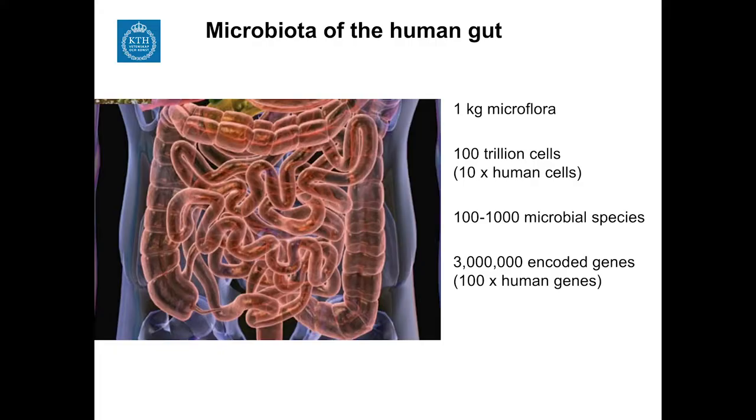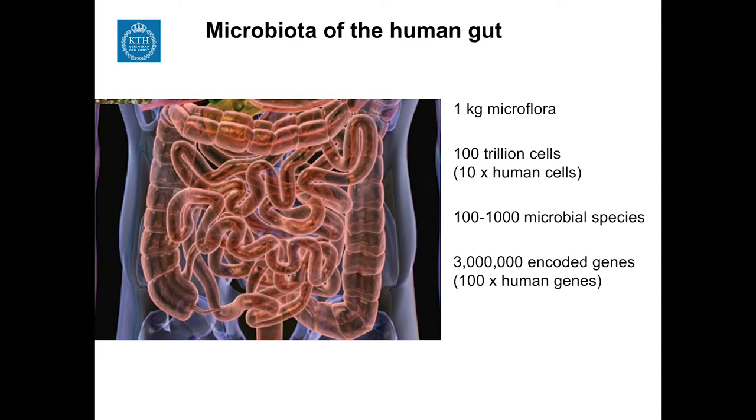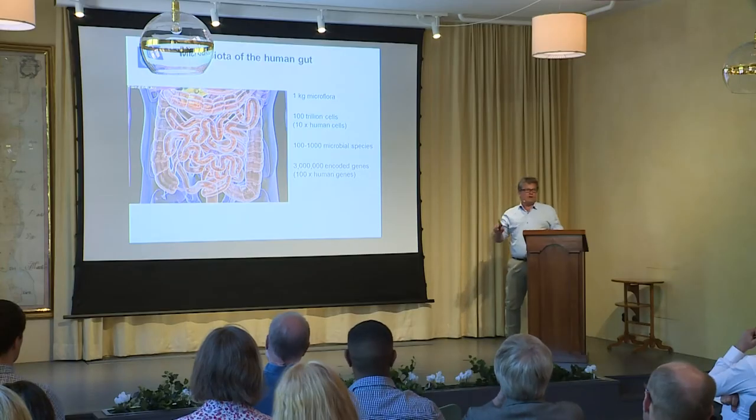But if we look into our own gut, an average person has about 1 kilo. That's 100 trillion cells, which is 10 times more than we have human cells. So all of us are more of a bacteria than a human. And the average gut, if we are in good shape, has approximately 100 to 1,000 species in there. Of course, then in different numbers and so on. And you can actually sample these and sequence the whole thing. So we all have a sort of fingerprint of how our gut looks in terms of bacteria at a certain time point. And if we turn unhealthy, this will change.